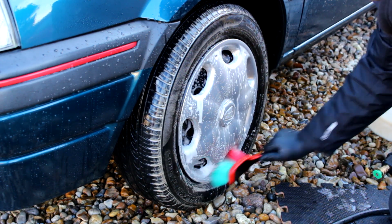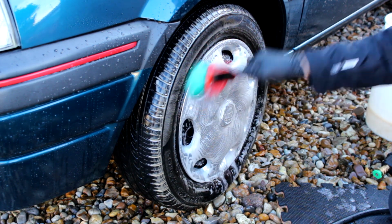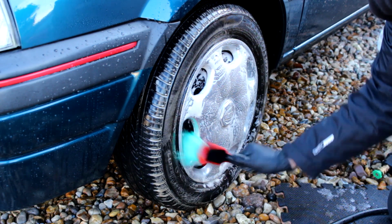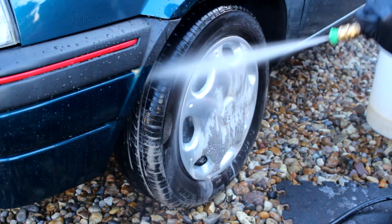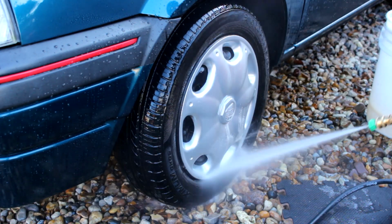We have the soft tipped Vikan brush. Vikan makes some extremely good durable brushes. Check out the links below this video where you can get them from. I always try and give you guys as much information about accessories when I'm using them, so you can look them up for yourselves. Otherwise you just get people going, what's that brush? What's that? What's that?